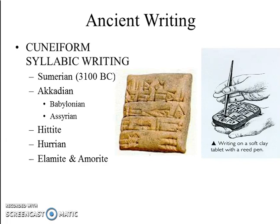So is Akkadian, which has Babylonian and Assyrian dialects, as well as the Hittites, who lived in what is now Turkey, and the Hurrians, and the Elamites and the Amorites all have certain writings that are in cuneiform.